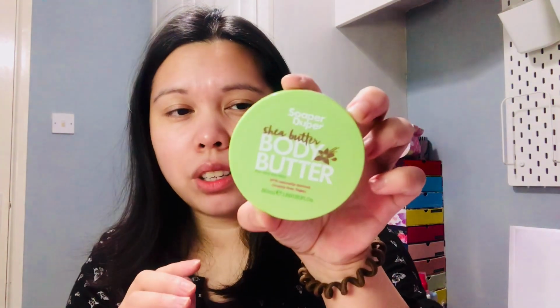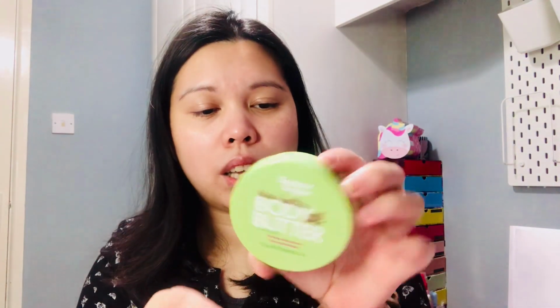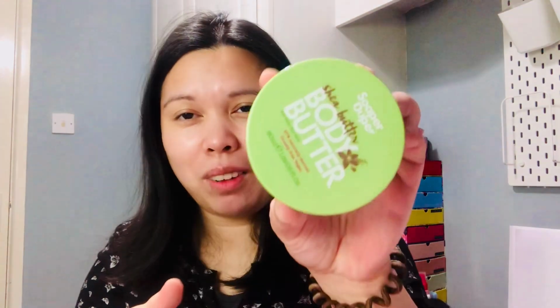And then the next one we have is this from Super Duper, Shea Body Butter for very dry skin. I really enjoy using Super Duper. I really enjoy receiving them too, because they smell nice, they hydrate, they moisturize throughout the day. So I really enjoy receiving them. This is just a travel size too. Yes, this is travel size. It has 50 ml, and inside, yeah. Oh yeah, it smells like shea butter, like nuts.